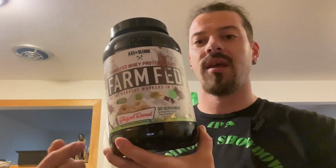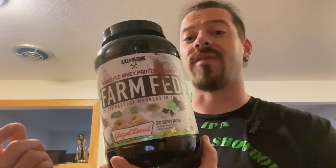Next up, we have our protein supplementation, just to make sure I'm hitting my protein goals every day. This is Axon Sledge grass-fed Krispy Kreme glazed donut flavor. Super underrated. Not like hype amazing flavor, just a little bit better than your average vanilla, and that's always a staple, at least in my household. So boom, Krispy Kreme glazed donut is super fire from Axon Sledge. Definitely go check it out if you haven't tried it before. Most of their flavors are really good.